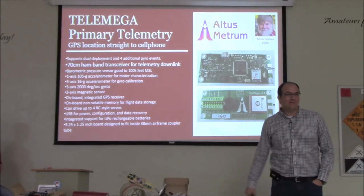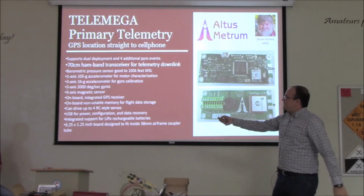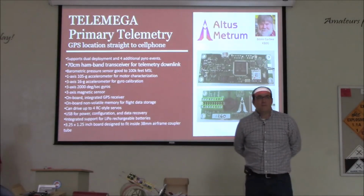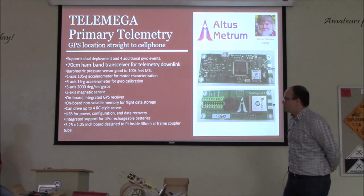I'm kidding about that. But the 3-axis systems are really what we read most of our data off of. It's rare that we go above 16 Gs. Hopefully we're not going above 2,000 degrees a second on rotation. But this is really the data set you would expect to have on landing. You can reconstruct the entire flight.